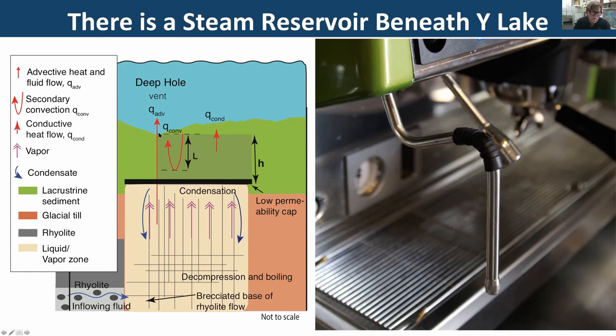And what we found, and we've corroborated this through two completely different lines of evidence, is that underneath the lake floor, about 15 meters down, you have some kind of a cap, like a clay layer, very low permeability sediment material that has trapped a steam reservoir underneath the lake floor. So you think about that just for a minute. It's a deep hole about 15 meters, so let's say 50 feet below the lake floor, there's a large reservoir of trapped steam.